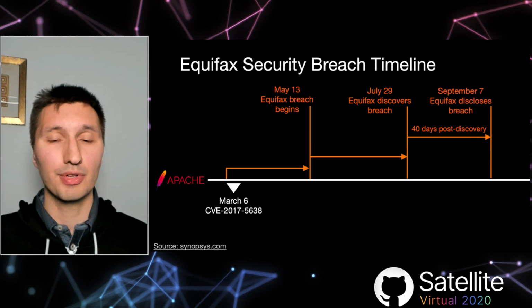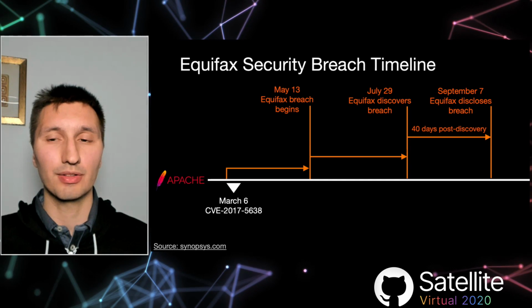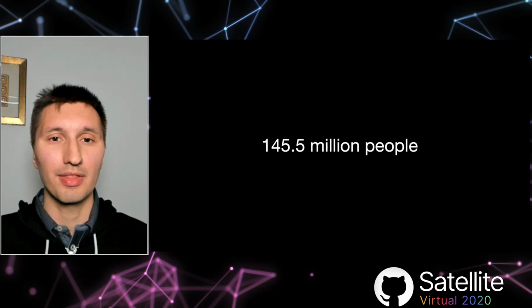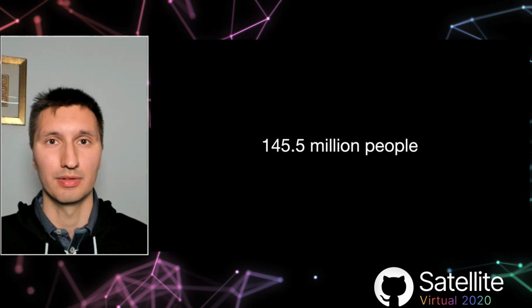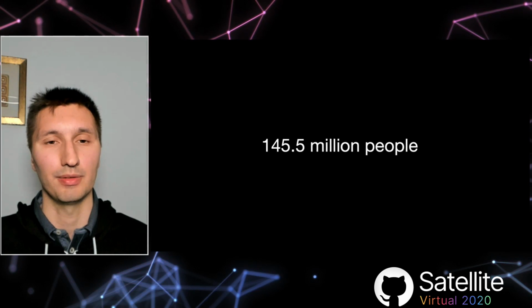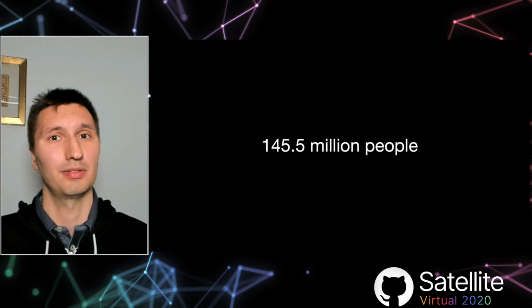So after the breach discovery on the 29th of July, Equifax kept the breach secret for 40 days until the 7th of September, when they finally told the world that the critical personal data of more than 145 million people were stolen due to a vulnerable dependency. Quite dramatic, very dramatic, isn't it?